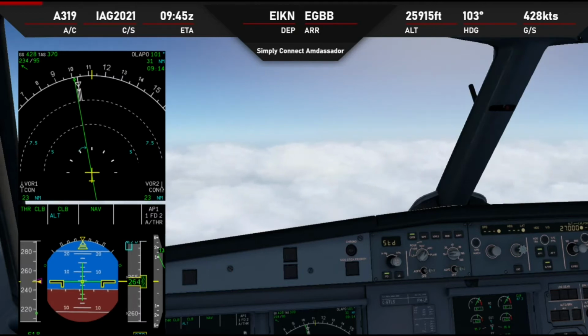Simply 316 climb and maintain flight level 330. Climb and maintain flight level 330, simply 316.